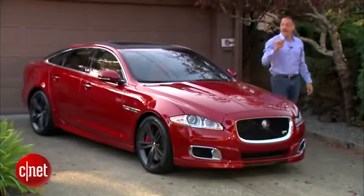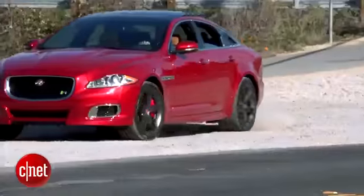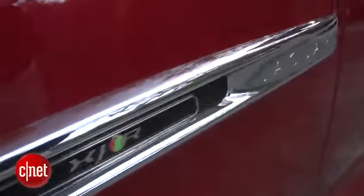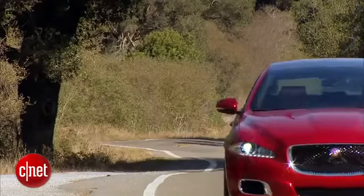The letter R. It's how Jaguar spells the letter M, or AMG. After a 5-year hiatus, their flagship is back in R trim. Let's drive this 2014 XJR and check the tech.